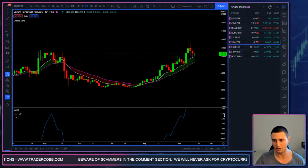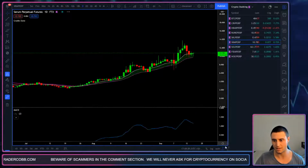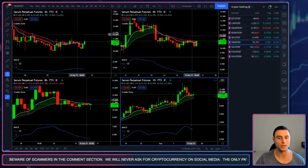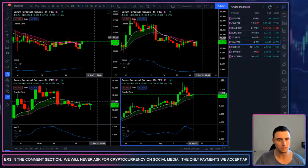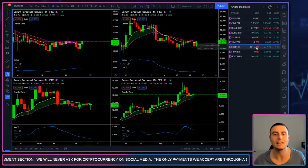2-day also looks pretty nice. So let's keep that in the list and let's watch it tomorrow. If this candle gets too big or doesn't look the best, then I'll go down to the lower time frames and see if any levels are there.